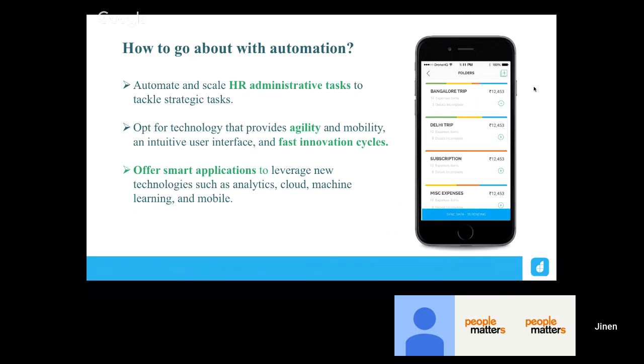So these are some of the very broad areas. And maybe Poonam, if you would like to add any of your perspective on this before we move on to the next slide. Yeah, that's it. You can move on because there are a couple of questions coming.